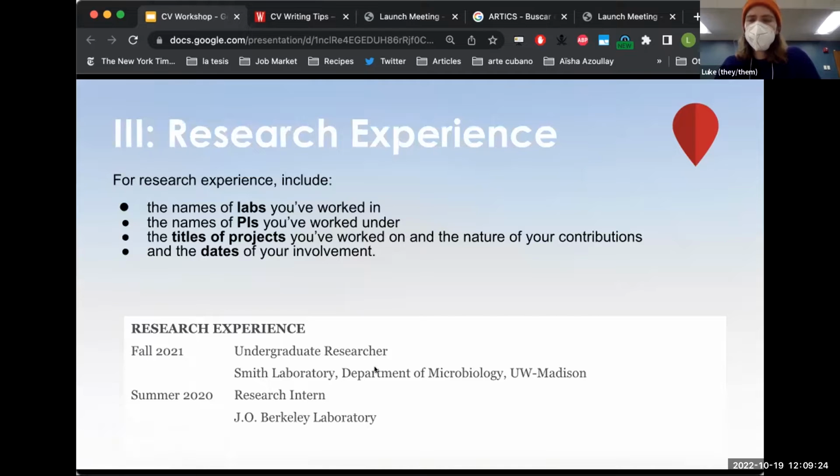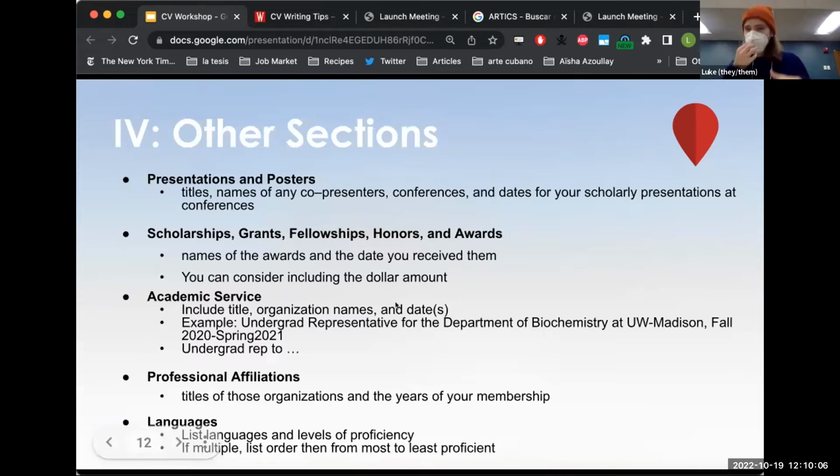After the education comes research experience, right? So when you're thinking about this section, include the names of the labs, the names of the PIs you've worked under, the titles of any projects you've worked on, the nature of your contributions and the dates of your involvement. So here we might start to get into one possible conflict between CVs and resumes, which is resumes tend to have these bullet points that describe the work that you've done. CVs forego this. You can think of a CV more as a factual document. And then supplemental documents like a cover letter or a statement of interest will sort of be the interpretation of those facts.